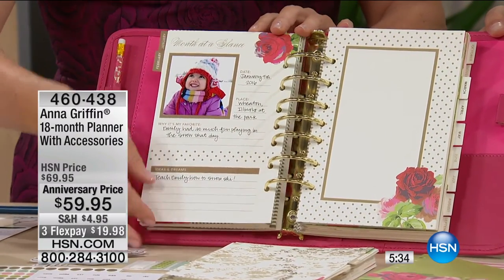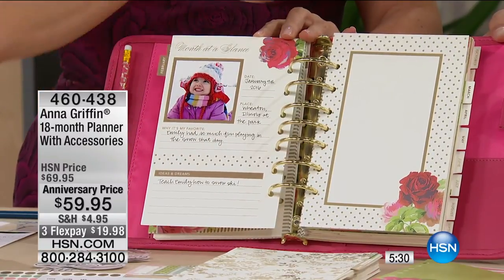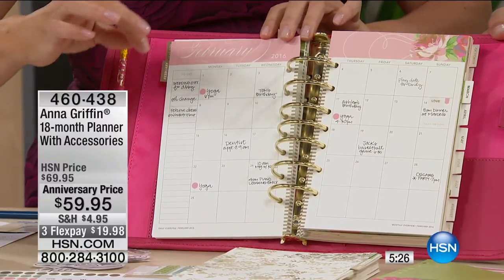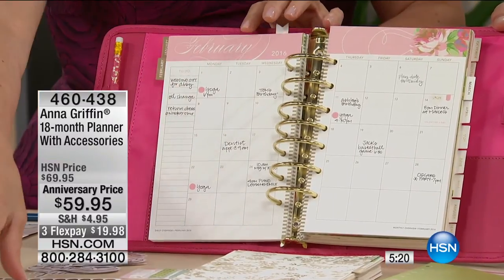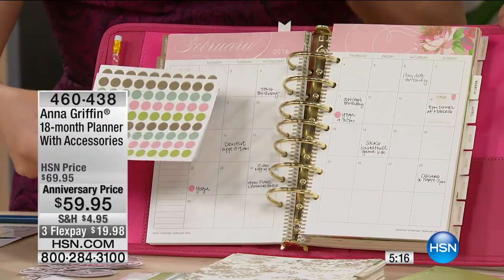All right, this is where you're going to get started. This is in February. There are goals for the month, everything that you want to accomplish. Then if you have wonderful handwriting like my friend Katie does, she filled this in because she is so good at that lettering that I am just not good at, but I would start writing in this in two seconds flat.